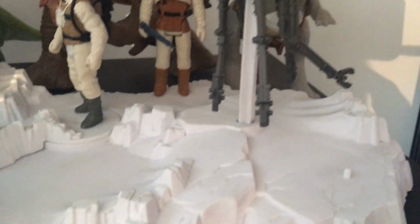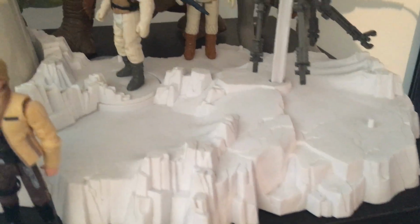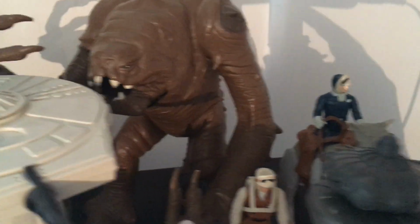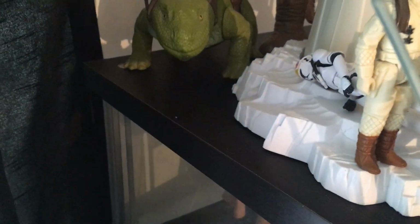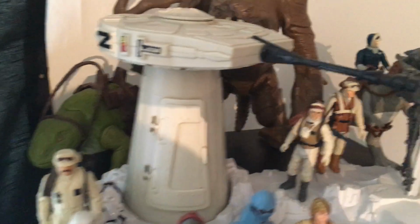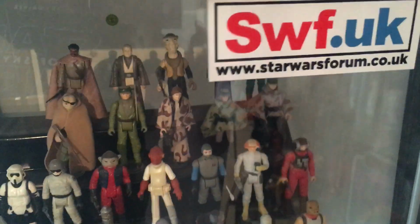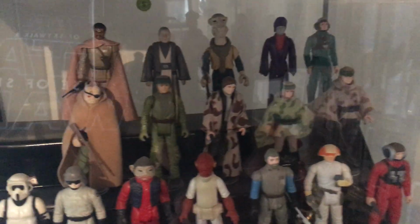So if I look at all that, now I've got all my vintage in the cabinet. So start at the top. So I've got the old Probot play set, off play set. Got my Rancor, Tauntaun, Dewback complete. Yeah, some modern figures there. And then of course there's all my vintage.